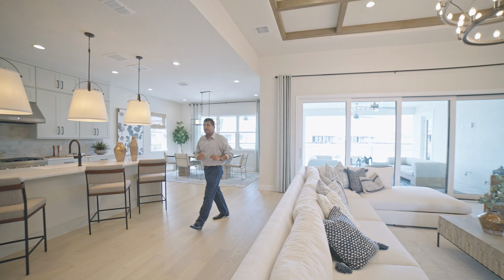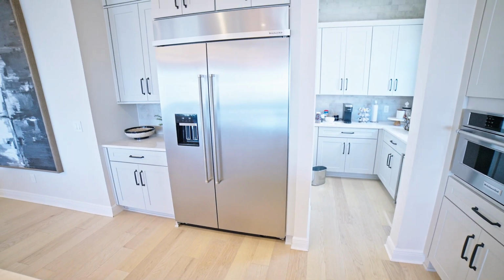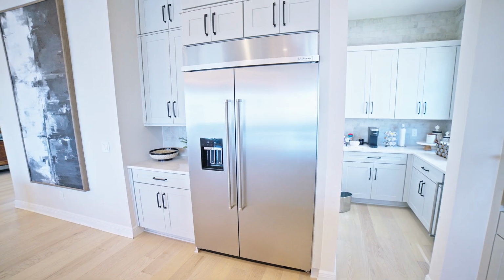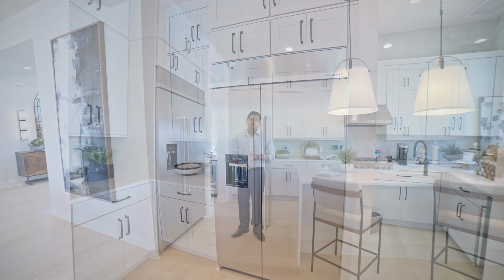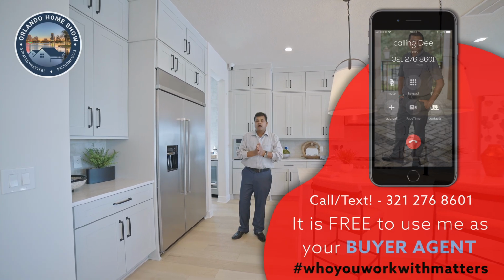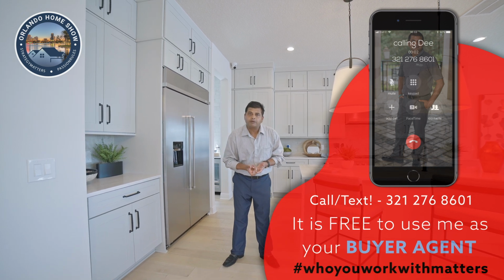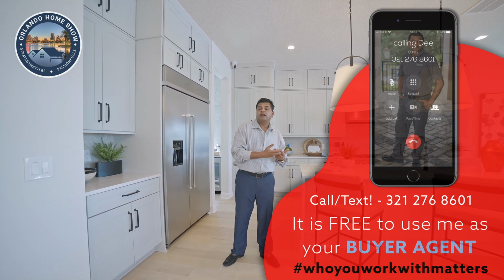And then what I also like is this refrigerator right over here. Now guys, with the builder, please keep in mind, you're not going to have a refrigerator, you're not going to have a washer, you're not going to have a dryer. So that's just the way it is. Now, having said that, yes, the market is changing, and yes, the market has changed. The builders are more willing to work with the buyers than they were before. So there are some options.